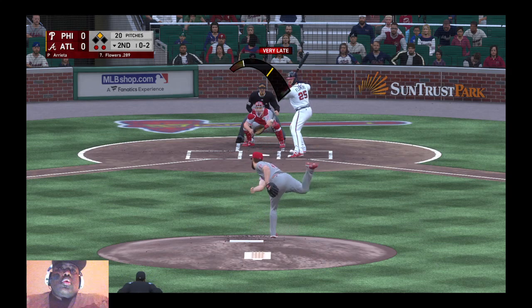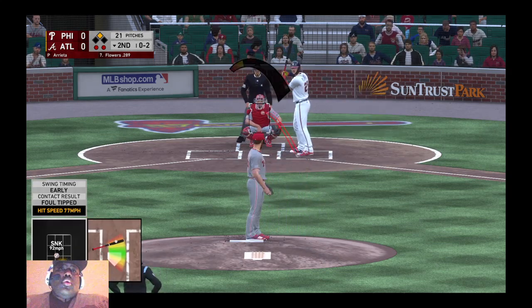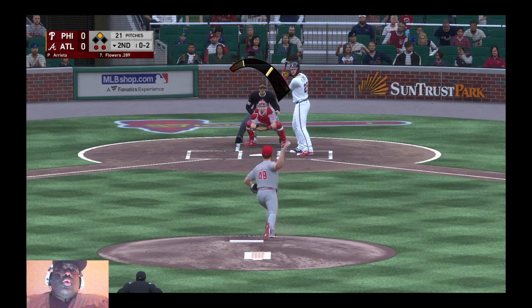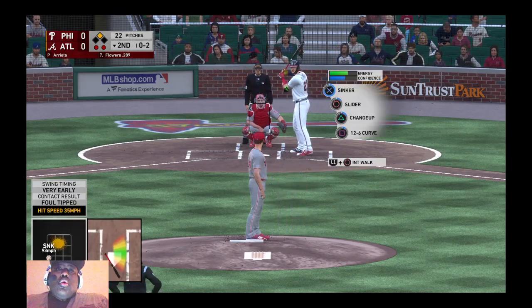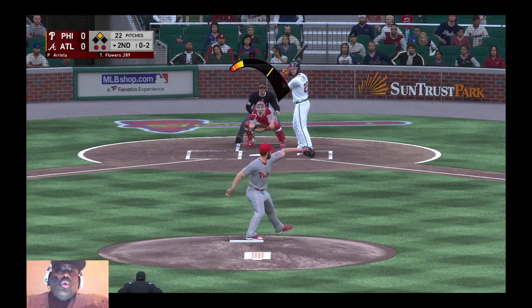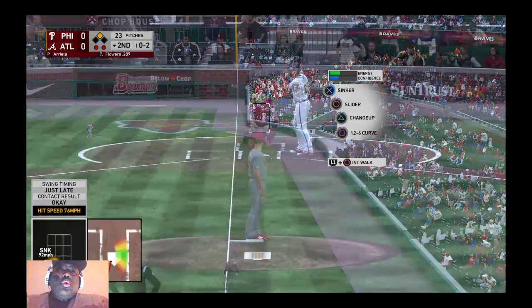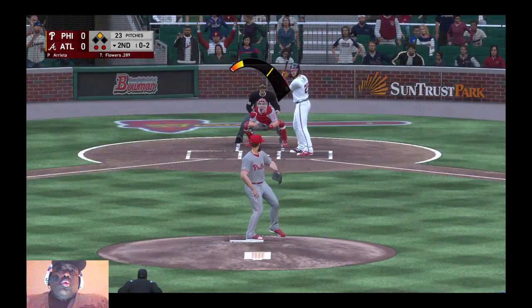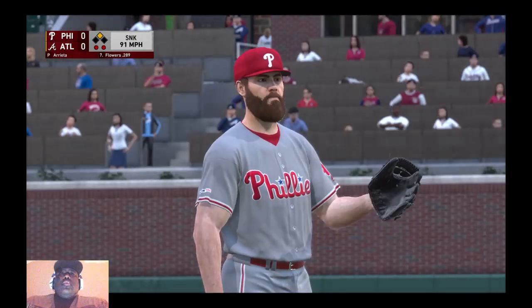Ready on 0-2. Fouled off. Camargo at second with 2 down. And here's a ball hit in the air, but this will land untouched. A ball and 2 strikes to count to Tyler Flowers.